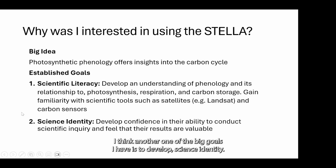Another one of the big goals I have is to develop science identity, so just making students feel confident in their ability to conduct scientific inquiry, feel good about their results, and communicate those results to other people.